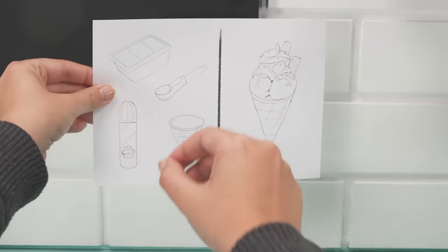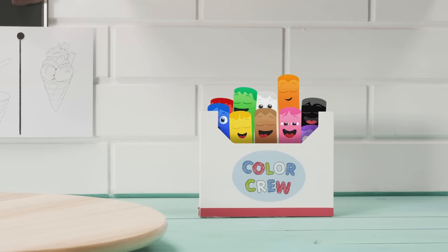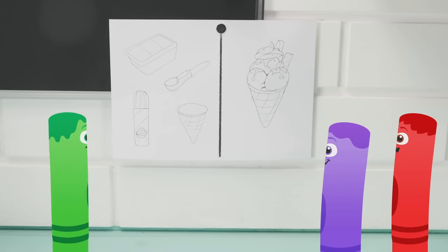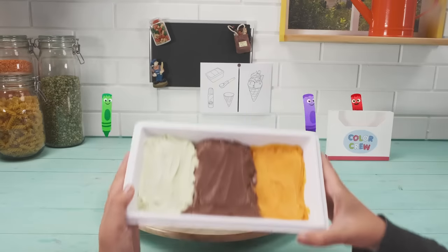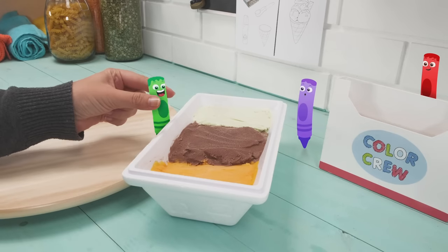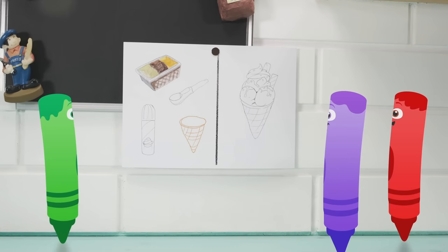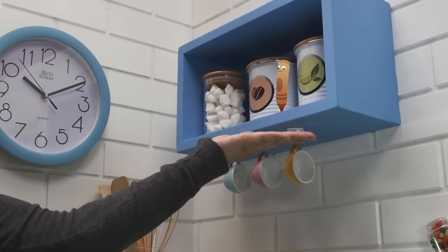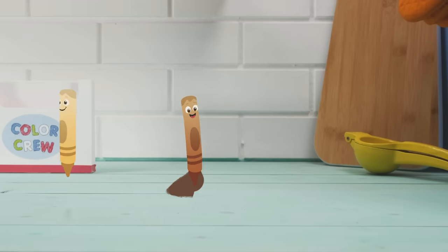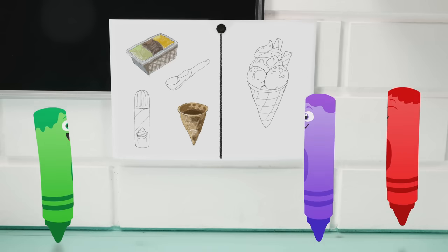Ice cream. Hi, Color Crew. Come on out and play. Ice cream. Ice cream box. Yummy. Just a minute. Hey. Not quite yet. Now it's your turn. Let's draw a cone. Come out. I'll help you. Cone. That's great.